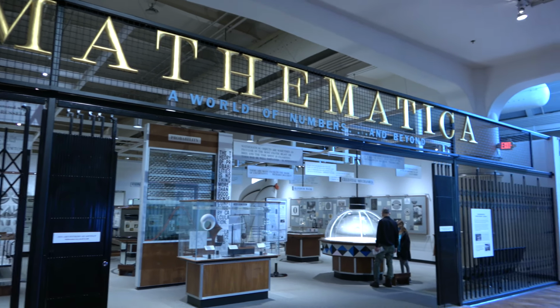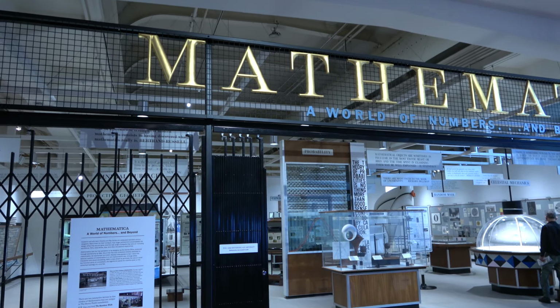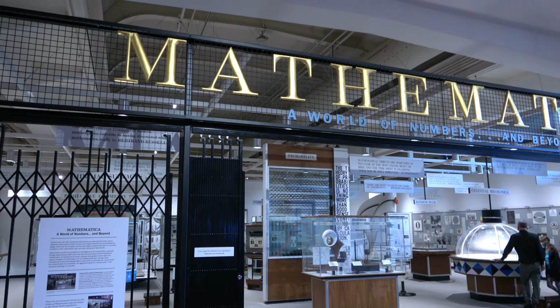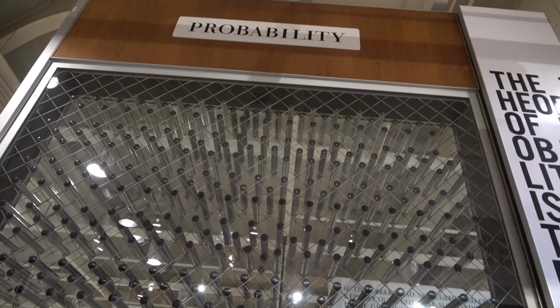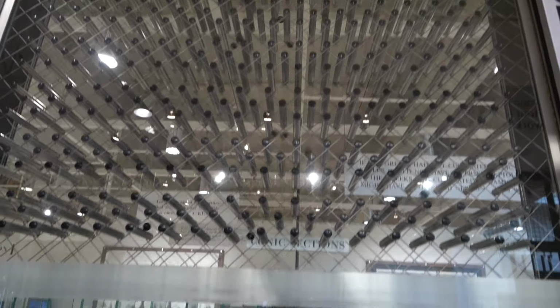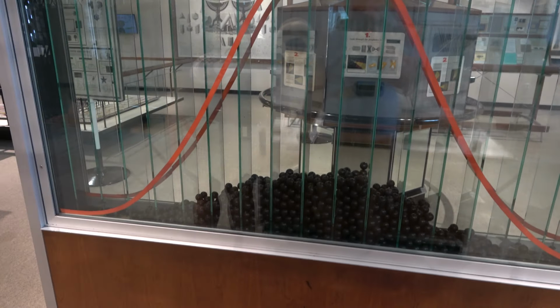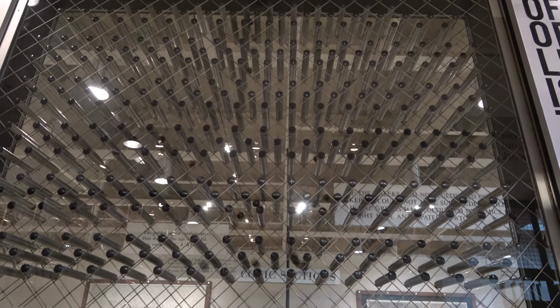This next exhibit is all about Mathematica. Fun fact, a little legend: when he was young, one time at Thanksgiving he said he was thankful for math. I'll never live that down. It's kind of nerdy. It's kind of a neat feature here showing off probability and where these balls are likely to land. Kind of fascinating to watch.